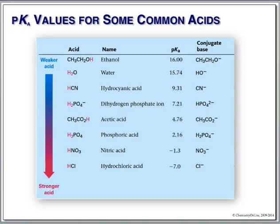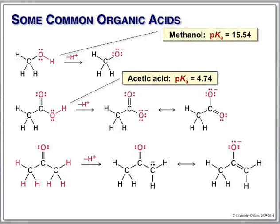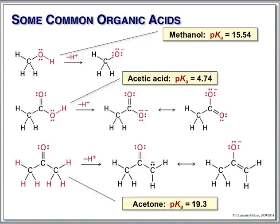Organic acids. As I said, alcohols can ionize. Again, lose the H, here's the anion, pKa of about 15, 16. This is acetic acid again. Form the acetate anion. We saw this is resonance stabilized. pKa about 4.7. And here I've spoken about 3 or 4 times about the acetone anion. Here it is, here are the resonance forms. pKa 19.3. Strongest acid, weakest acid. Any questions?